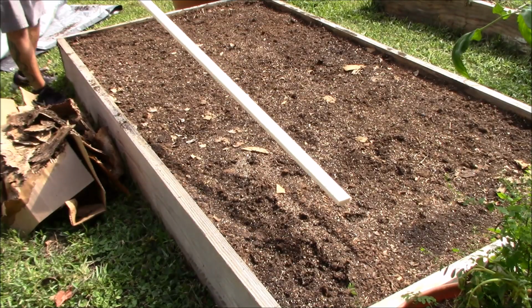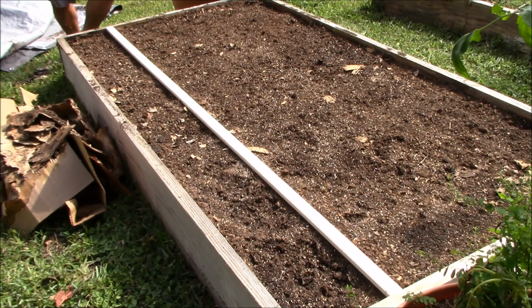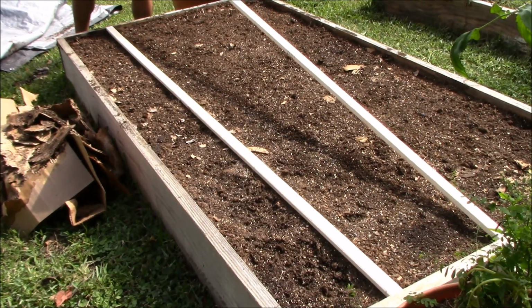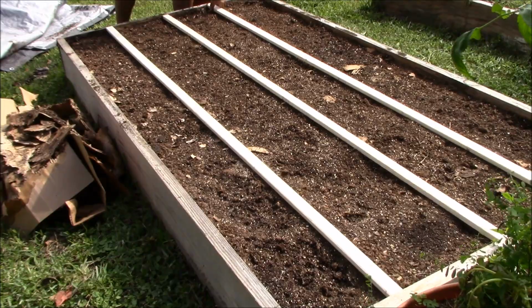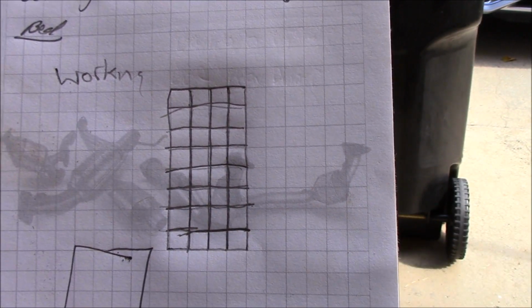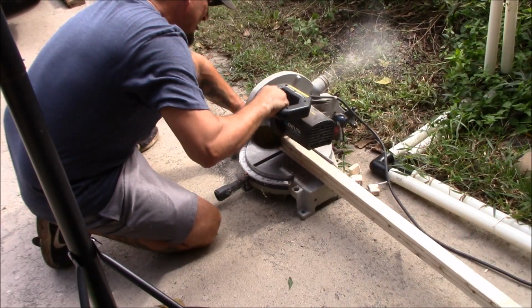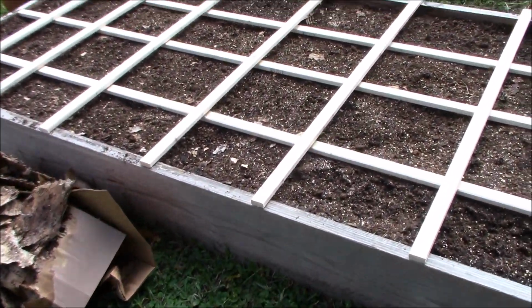Beautiful. Okay, now I need 7 side ones at 50 inches. Okay, and that's kind of the layout.